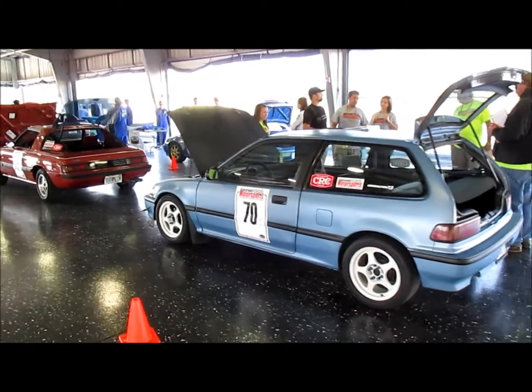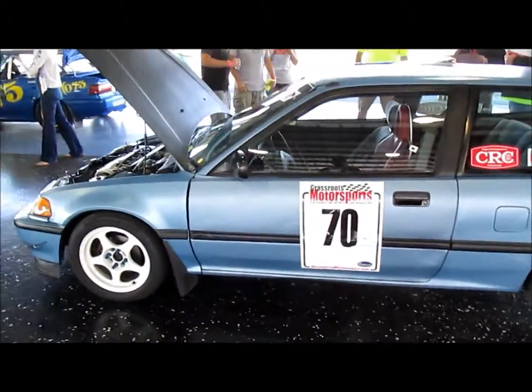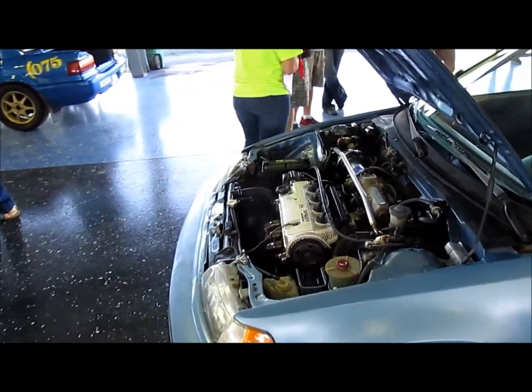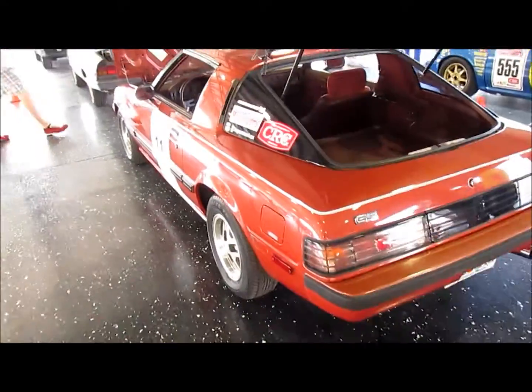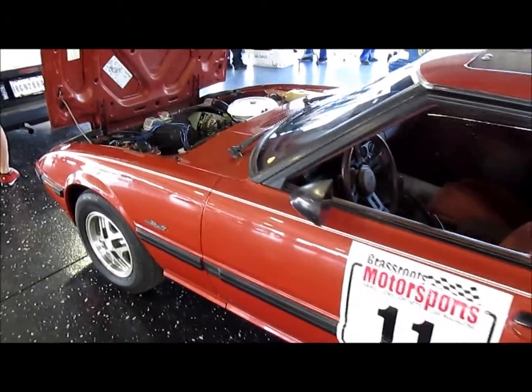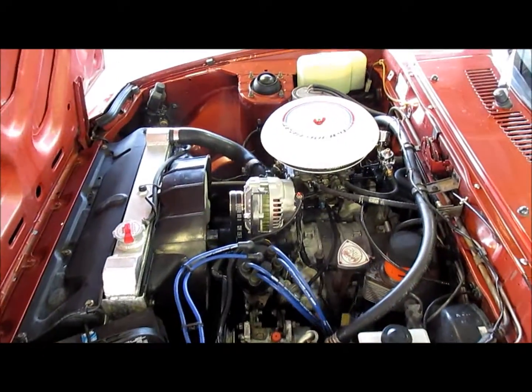This is the concours event. This is where they have to look as pretty as possible, and some of them admittedly are beaters. Some of them have stock drivetrains. You can see a little bit of extra work done on that engine just to make it look pretty. But some of these cars look absolutely superb. Look at this first gen RX-7. Clean as a whistle until you look under the hood, and then still clean as a whistle.